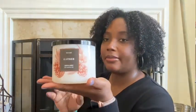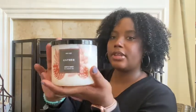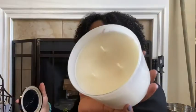So I actually had Gather already, but it came in a different looking container. I think the container might have been black or a bronze color, but this time it is white with this brownish, reddish brown shade. So it's White Barn, and then it has the White Barn logo on the top. That is what it looks like. 3 wicks.